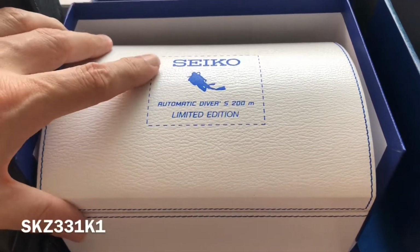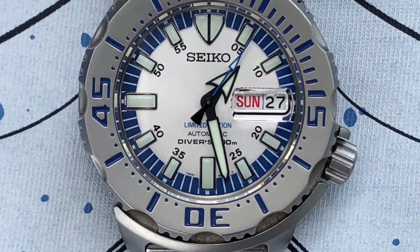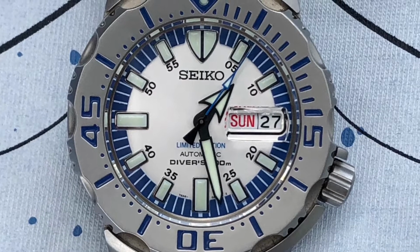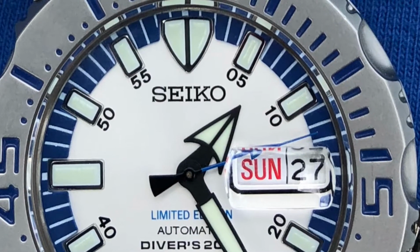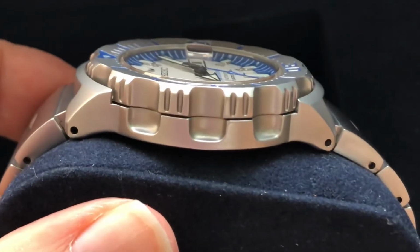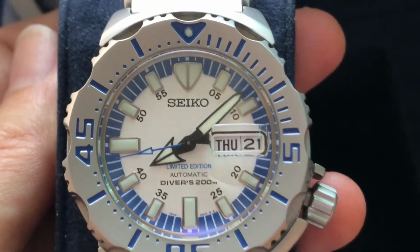Next up is Monster number 8, the Snow Monster, and this one is definitely one of my favorites and certainly in my top 3 of all time. Released in 2011, limited to 2,555 pieces, this Monster was designed by Satoru Monjugawa and inspired by the snow mountains of Hokkaido. It features a sand-blasted case, which gives the case a slightly more subdued feel and look to it. And the indices are given a really nice silver frame around them, which really makes the watch stand out.